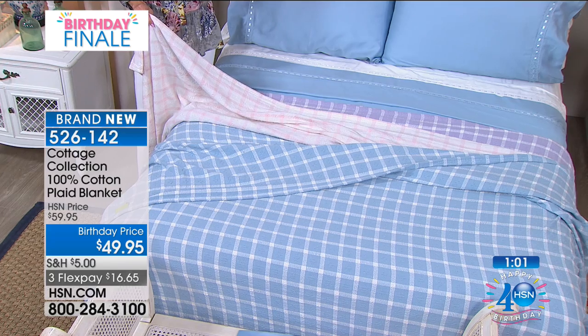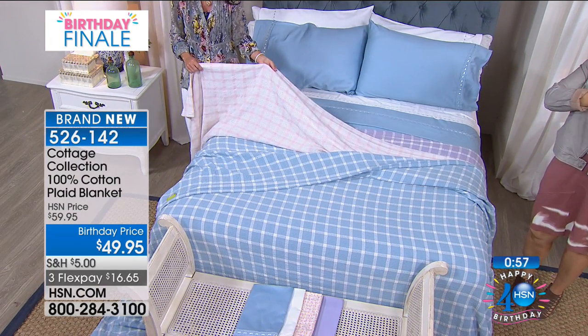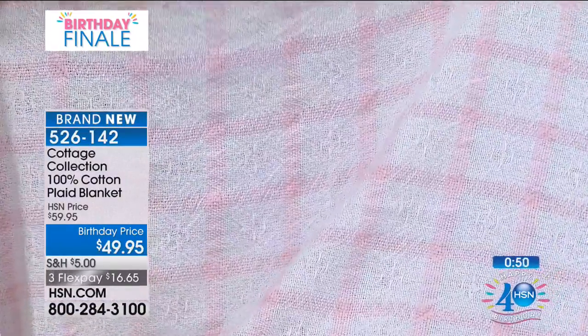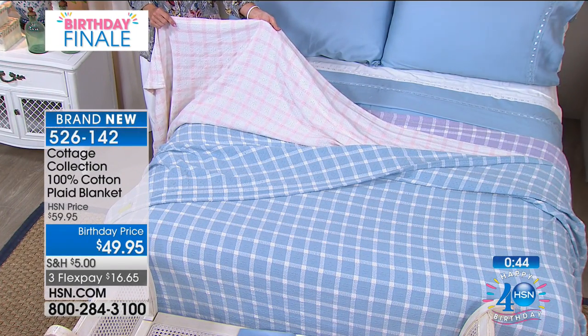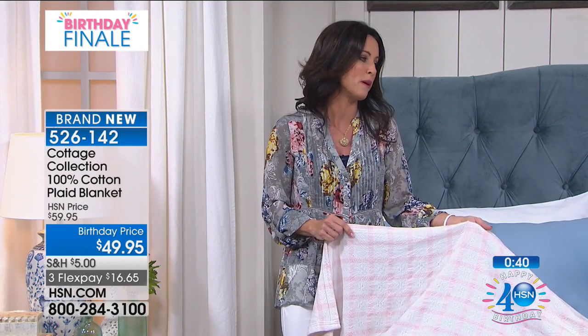For sure. Giving this as a gift really does say, I care about you and I want you to be comforted. Maybe you know somebody that's just had surgery and they're recovering at home. I can think of so many different ways to give this as a gift, and it would really be one of those things that the person receiving it would remember forever, because they're going to have this forever and they're going to remember that you gave it to them.